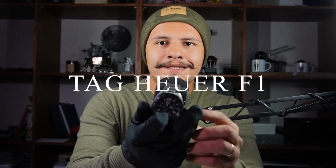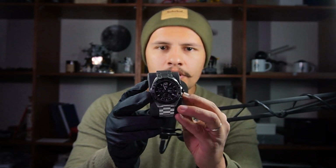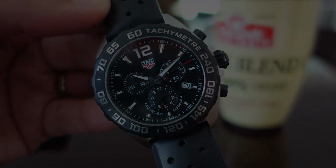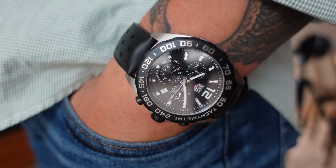The first one is the Tag Heuer Formula 1. This was a watch my parents gifted me when my son was born. So, as you know, it is a lifelong member of my collection. I may gift it to my son when he is older.